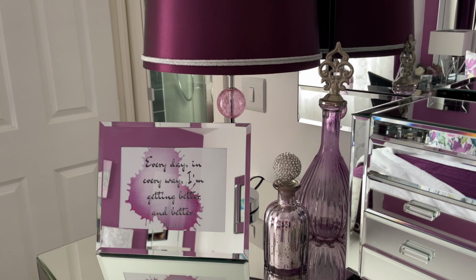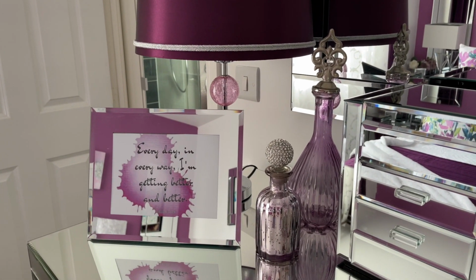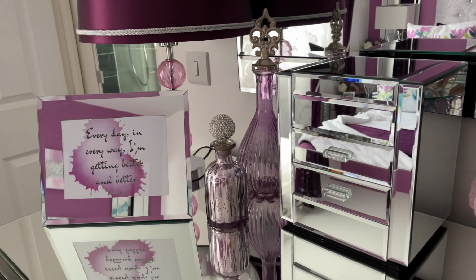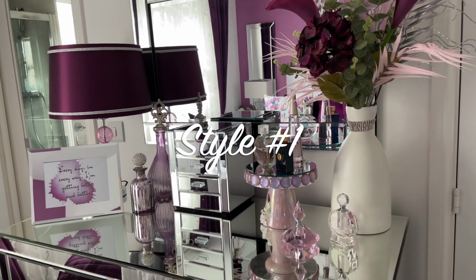On the other side of the dresser, I'm using these gorgeous purple glass bottles that I bought from HomeSense many years ago. So this is style number 1.